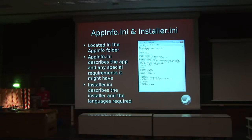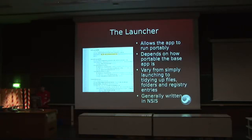We also write these in NSIS. You can see a short section from the Firefox one there. It's probably one of our more complex examples. Although actually in the last week or so, we've taken a very similar approach to the way the installer and the platform are specified with the ini files. We've now actually got a universal launcher that's currently in alpha testing.